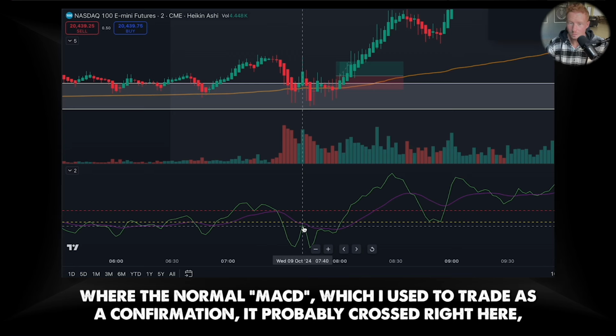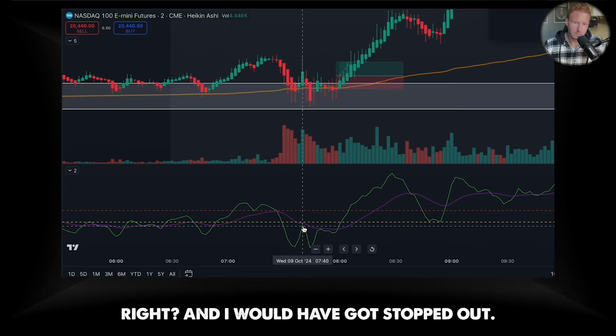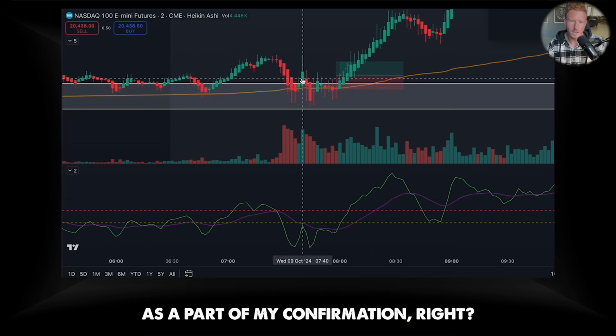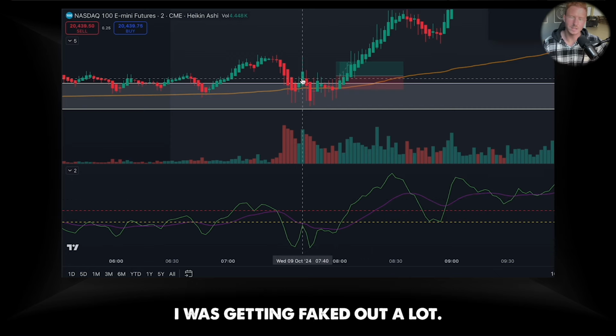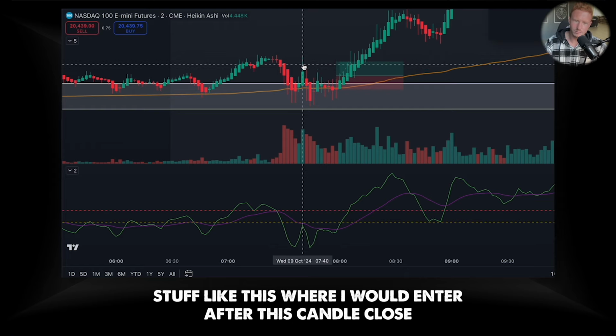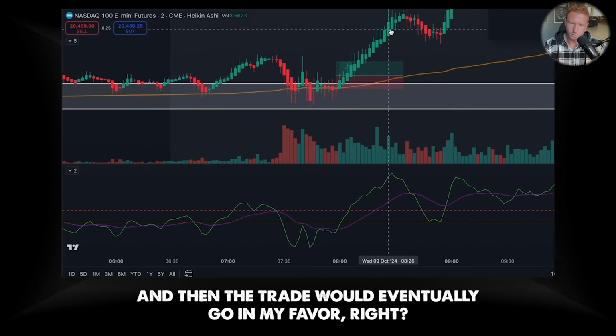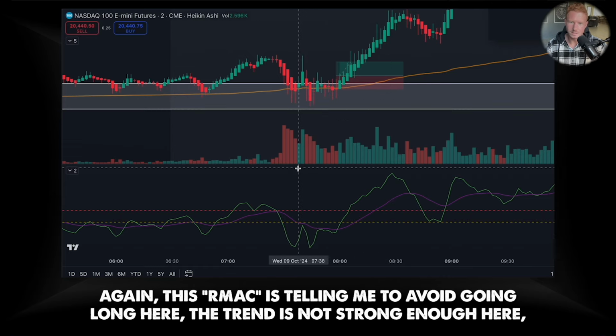Where the normal MACD, which I used to trade as a confirmation, it probably crossed right here, right? And I would have got stopped out. And that's what I was saying before, since I also wasn't using trend strength as a part of my confirmation, I was getting faked out a lot. Stuff like this where I would enter after this candle close, and then boom, I would just get stopped out real quick. And then the trade would eventually go in my favor, right? Again, this RMAC is telling me to avoid going long here. The trend is not strong enough here.